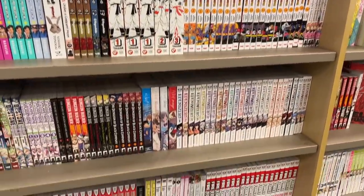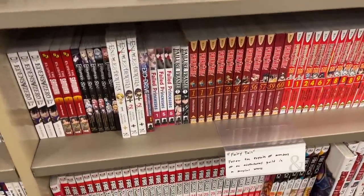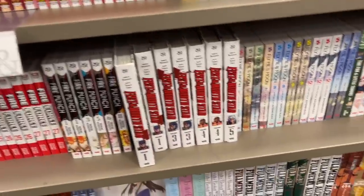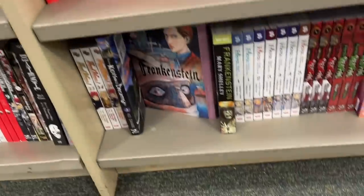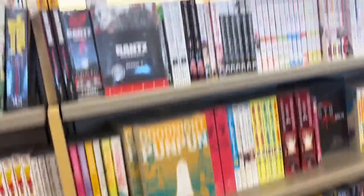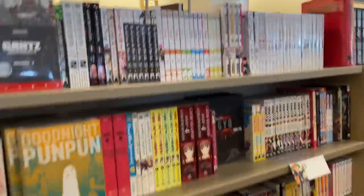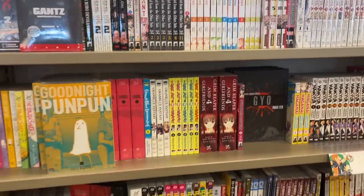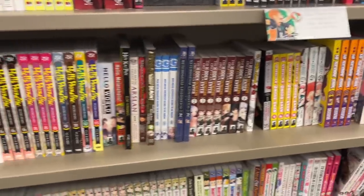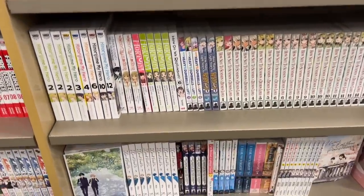But yeah, we got some Dragon Ball. Lots of Dragon Quest, which is great to see. Some Fairy Tail, Fire Force. Going through. Yeah, nothing that has stood out to me so far. Girl from the Other Side. They're coming out with a deluxe edition for that, so I'm super happy about that. I think it's going to be really, really nice. Hell's Paradise, no volume 2. Actually, worse selection than at Newbury Comics.